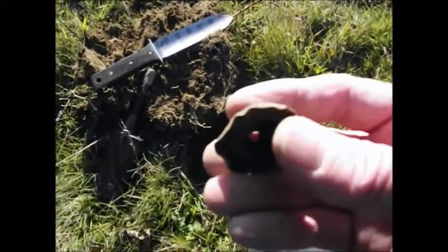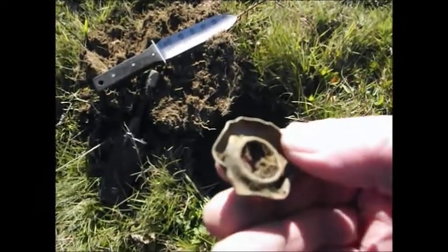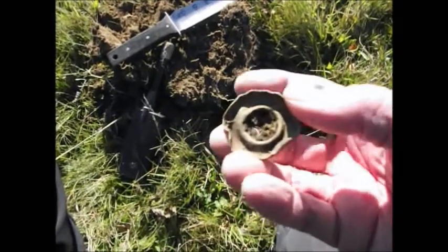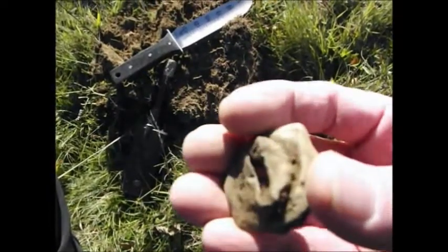I don't know what it is. I mean, it was obviously something, but what it was for, I haven't got the faintest idea. Don't know. I'll pop it in the bag and we'll crack on a bit longer.